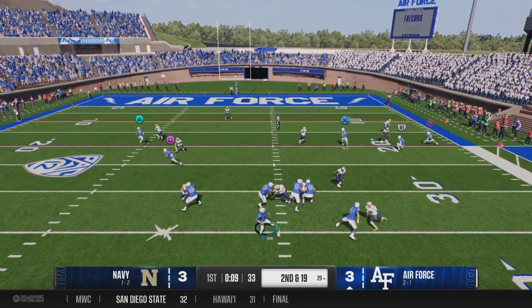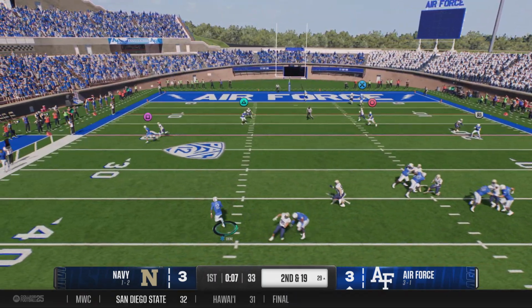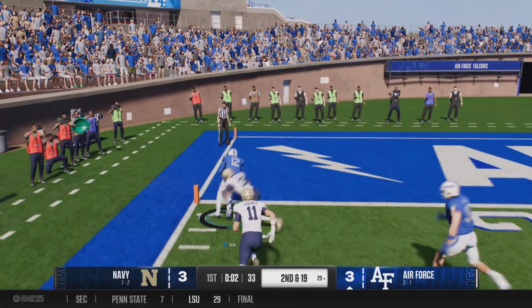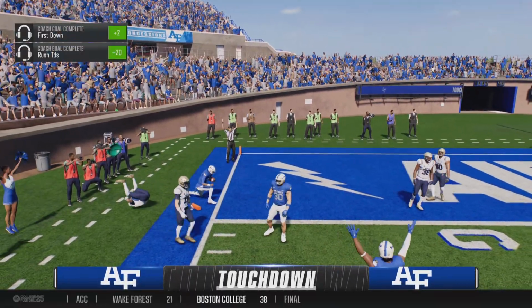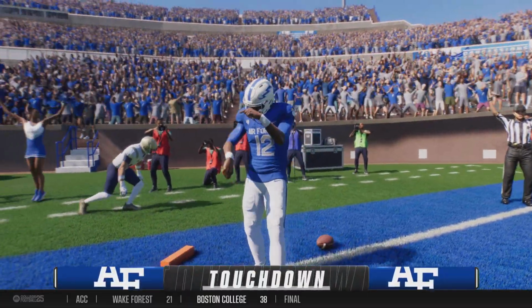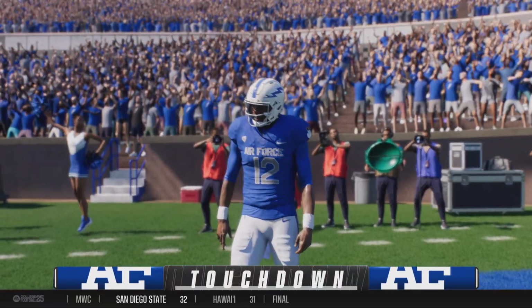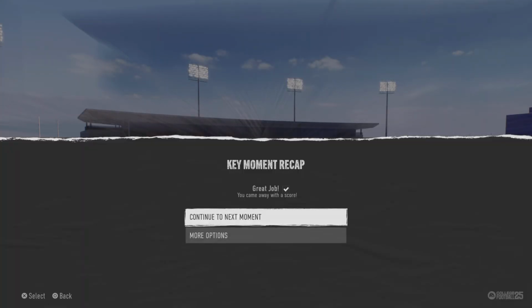On 2nd down, wants to throw it. Forced out of the pocket. He'll pull it down and run. Headed to the end zone, and he'll glide his way in for the score. Touchdown, Falcons! Great decision by the quarterback.